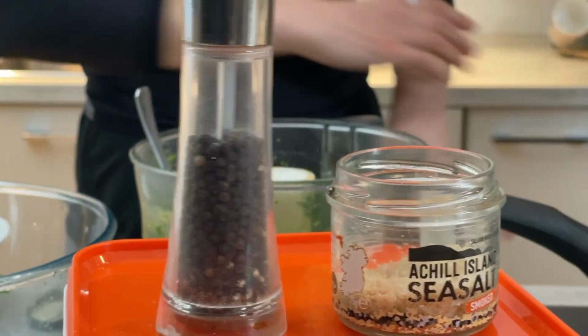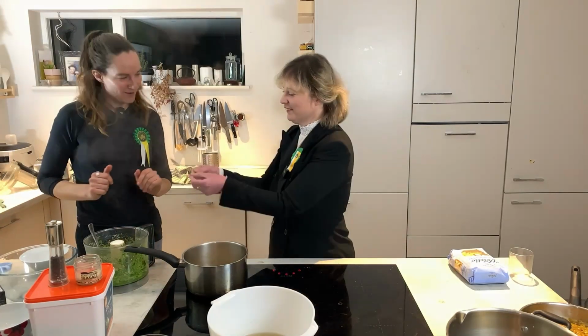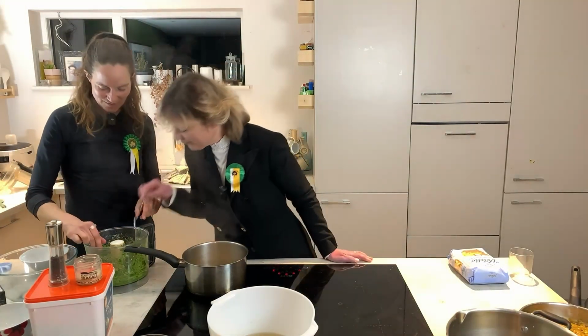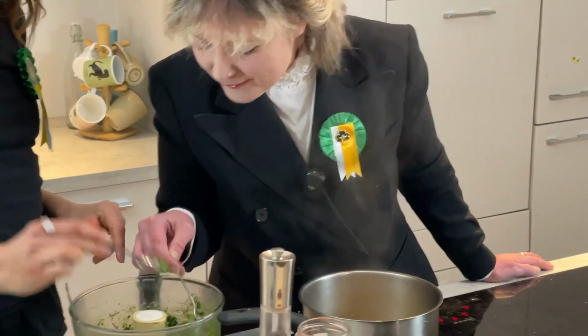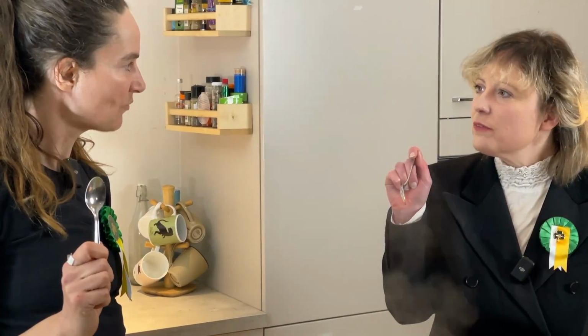So do you want to get two spoons out? And this is where we come in. We only get teaspoons, we don't get the giant spoons at this stage. So we have to be very discerning. Do we think it needs a little more oil, a little more salt, a little more blending? I think that's delicious as it is. That's very nice, isn't it?